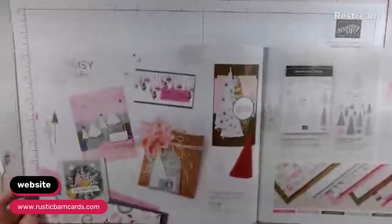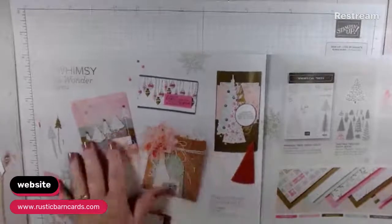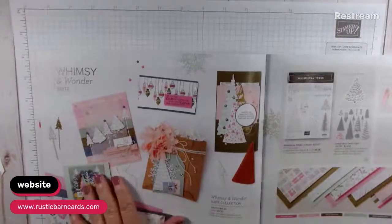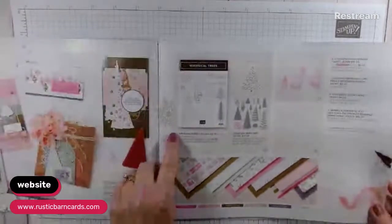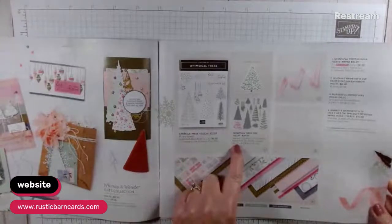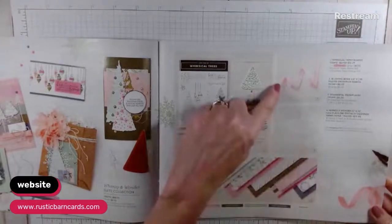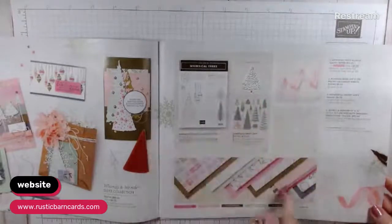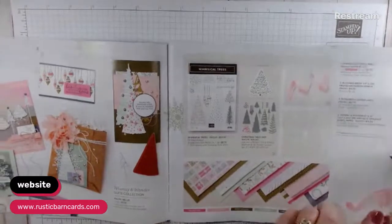We have another suite on page 24, Whimsy and Wonder. So if you like, I think these are beautiful colors. Blushing Bride, Polished Pink. I think those are lovely for the holidays. And you have your tree stamp, along with Christmas tree dies. And then you can get the designer series paper, snowflakes, and this beautiful Blushing Bride frayed ribbon. So this is everything that comes in the suite, or again, you can order it separately.